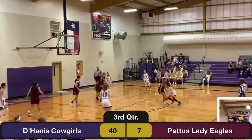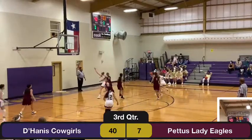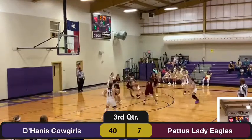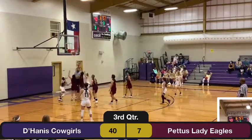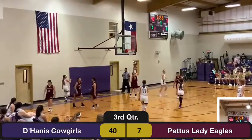Garcia thinks about the 3 and drives in and back to Harkins. Swung over to Ruiz. Ruiz is going to drive in a little bit. Blocked by Pettus. Ruiz gets the deflection and takes it in. Misses the layup and deflected off. Pettus is going to remain here with the Cowgirls once again.